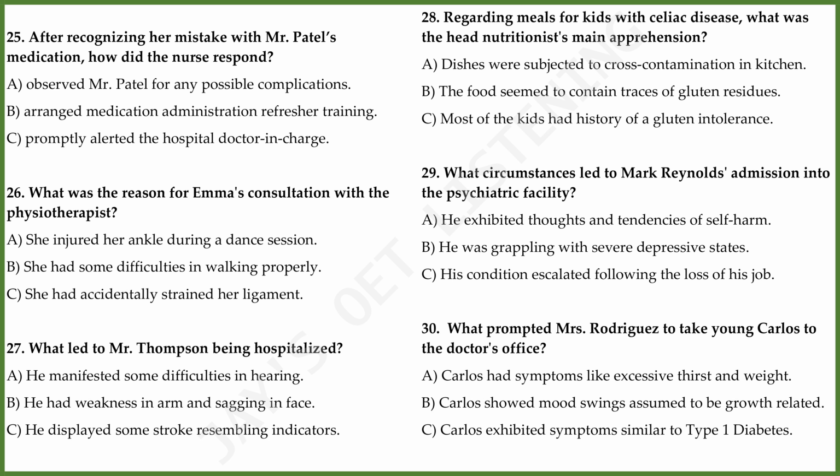Oh, that sounds serious. We just thought it was a growth phase or something similar. It could very well be just a phase, but the symptoms you've mentioned warrant further investigation. Don't worry, we're here to help. If it is diabetes, we have resources and support in place to help you manage it. Thank you, doctor. We just want the best for Carlos, whatever it takes. I understand, and I assure you, Carlos is in good hands. We'll start with the necessary tests and go from there.